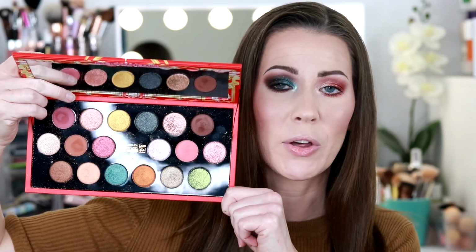The mattes in this palette, they're fantastic. I love the way they blended. I had zero problems. I think you guys saw that. I really thought I was going to have an issue with those darker browns. I did not. They blended into just a beautiful gradient, wonderful mattes.